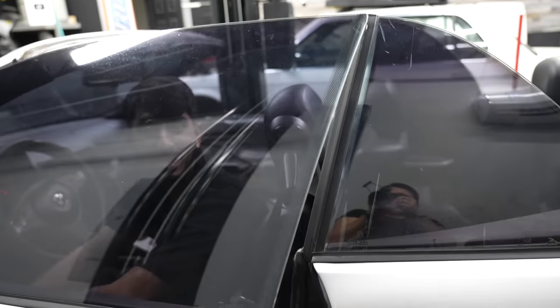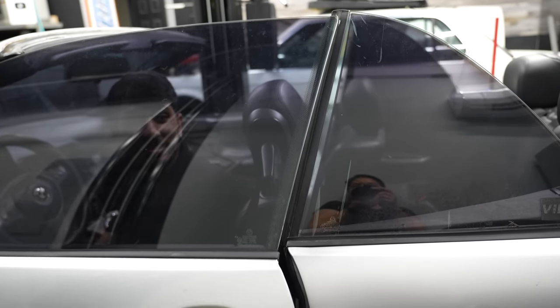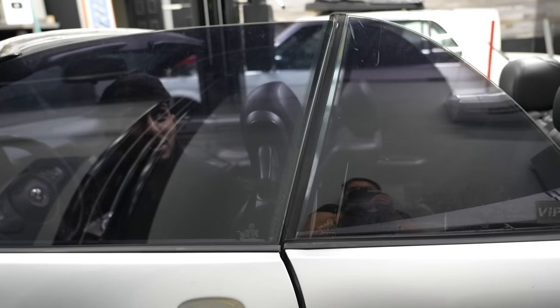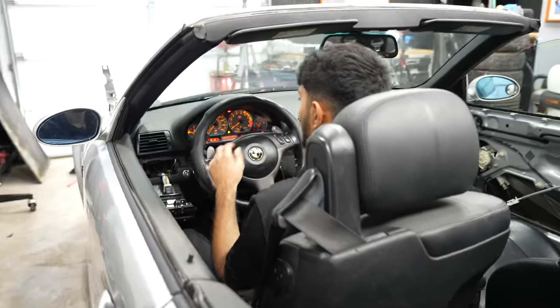Let's see if I open it. Oh, you see how much it was pushing it? Yeah, the curvature's off. Look how much it pushes that top. Yeah, we're definitely gonna have to adjust that. So this is how it's gonna be?